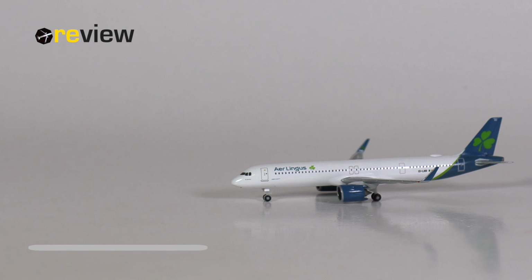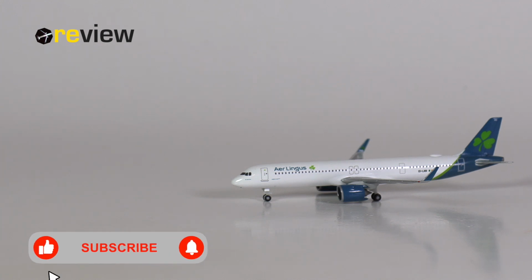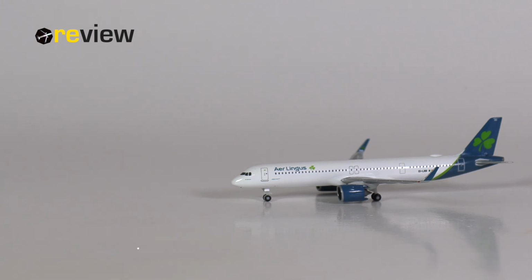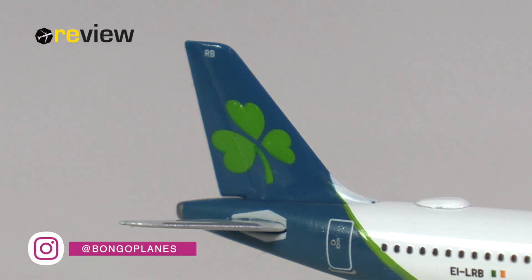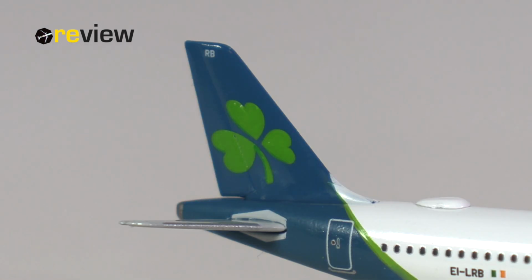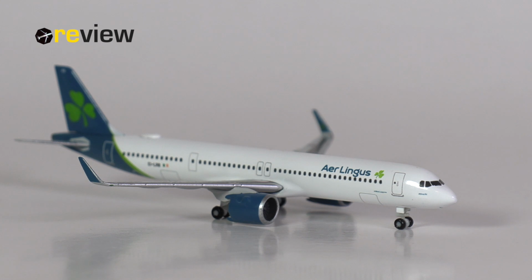So there we have it, the Airbus A321NEO in the new livery of Aer Lingus in scale 1 to 500 by Herpa Wings. And what can we say about this aircraft model? I mean, overall I think the model is let down by the usual issues from Herpa Wings with all A320NEO family aircraft. So we have a bad ground clearance, we have the at best mediocre landing gear, and we have a very bad nose shape of the mold. I really don't like how that looks.